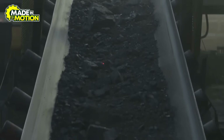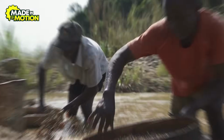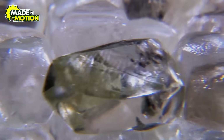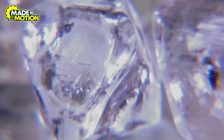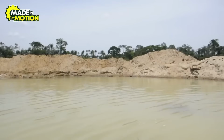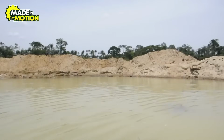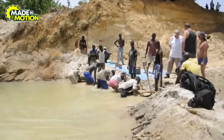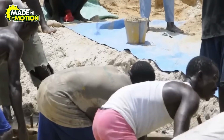It's a lot of work, but the end result is worth it. What about finding diamonds in rivers? It's worth mentioning that not all diamonds stay buried in the ground. Some of them take a little adventure of their own, traveling through rivers and streams. Over millions of years, water washes diamonds away from volcanoes and spreads them far and wide. This makes them harder to find, but also makes the hunt even more exciting.